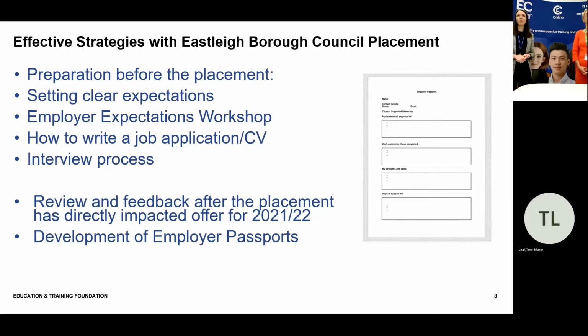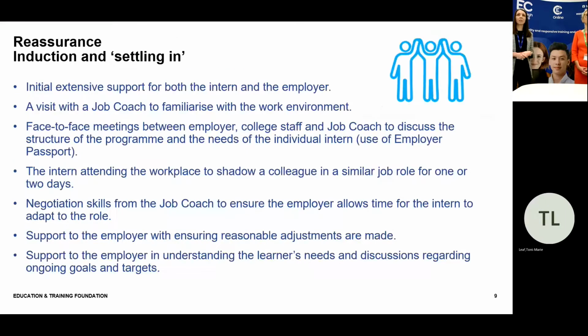We've found so far that this has worked really well for some of our learners who have started their placements this academic year. They can turn up to an interview with a CV and their employer passport, and that has really helped to reassure the employer right from the start. Okay, if we can move on to the next slide, thanks very much.